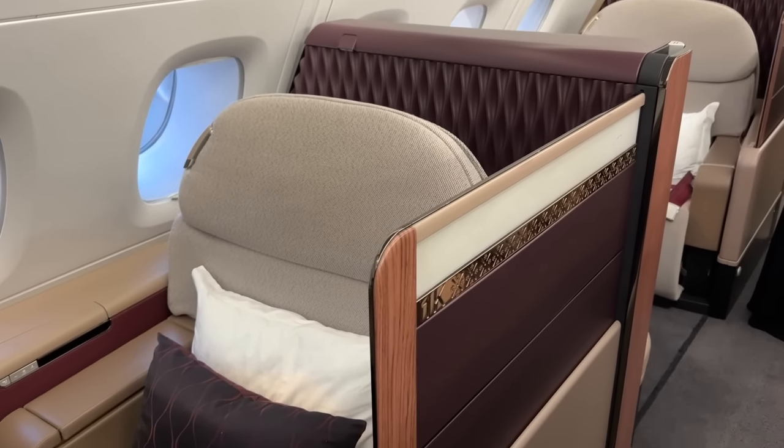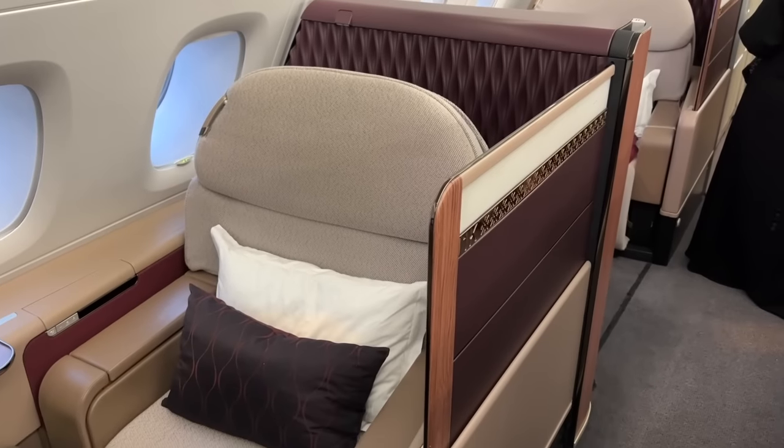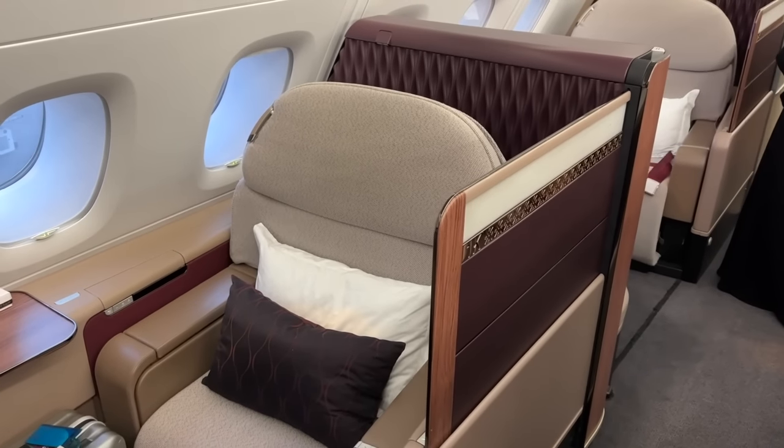If you do get the chance to fly on it, I definitely recommend you take advantage of it, especially while American Airlines is giving away these tickets for 50,000 miles. It's a great value on this 6-hour flight if you are trying to get to Bangkok.